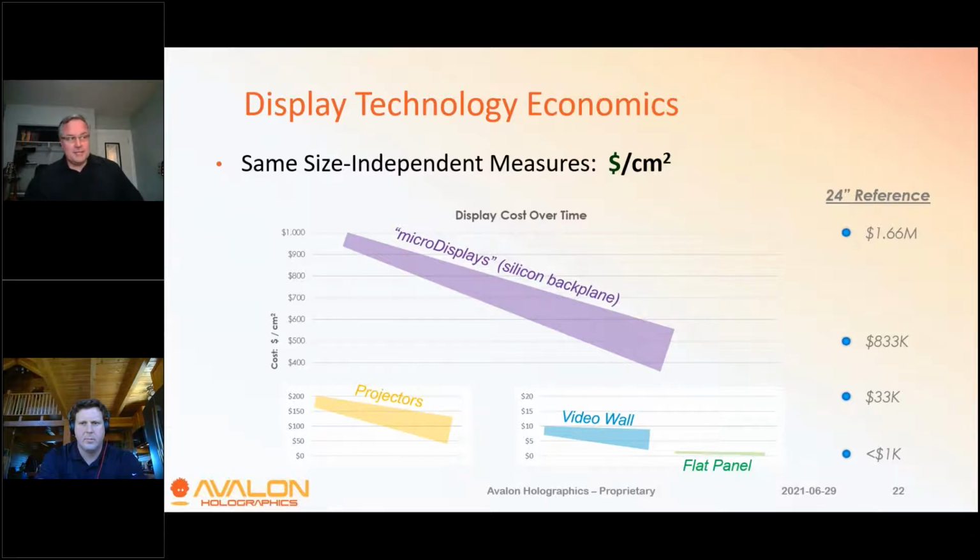The challenge is that those things tend to be quite expensive on a per centimeter squared basis, and I've tried to show how they would reduce over time over some range. But I would still expect them to stay in the hundreds of dollars per centimeter squared range, in part because they're built on a silicon backplane, and there are a number of reasons why it's tough to get that down to much lower costs. If people start making them by the trillions, that might not be true. But this is how we see it in the short to medium term.